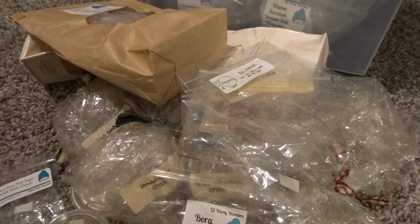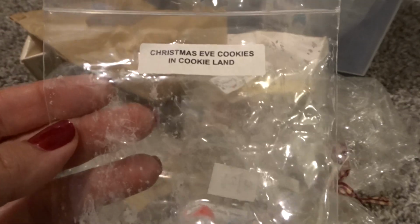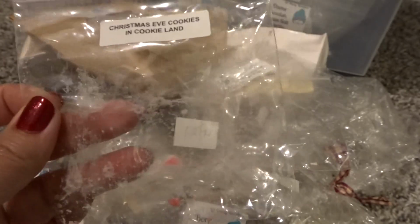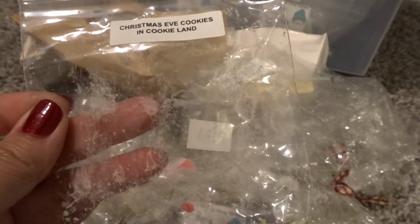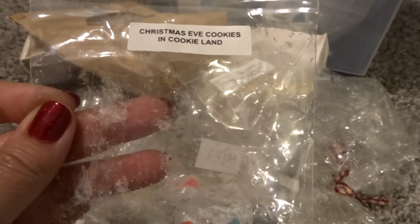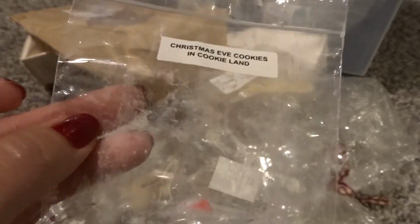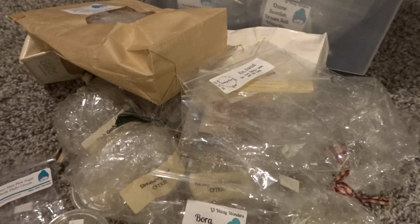I think from Rose Girls, I got her, I don't remember if I hauled it or not. I think I did. I got her fall sampler. No, she did a Cookie Land sampler, I think. This is Christmas Eve cookies in Cookie Land, and it's eggnog. I don't remember all the scent blends, but her Cookie Land blend is just a bunch of cookie scents.